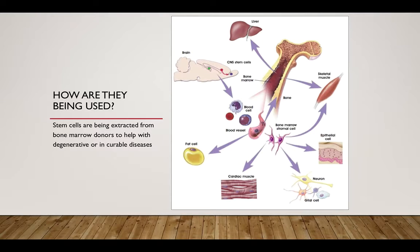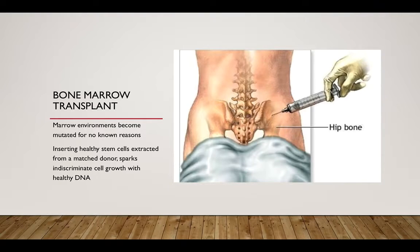But in this case, we're talking about being able to use stem cells from a donor with healthy DNA, and inserting it into someone who has an unhealthy bone marrow environment, producing mutated DNA, and letting natural killer cells, natural immune cells target mutated cells, and let the body's immune system fight for its own well-being. And so, as I mentioned, this would happen with a bone marrow transplant.